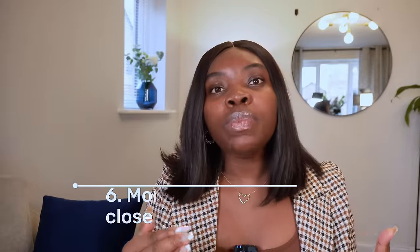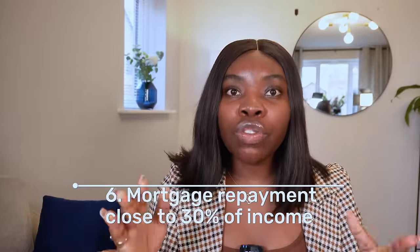The next sign that you're ready to buy a house is that you won't be spending more than 30% of your gross income on mortgage or house outgoings. So a good idea is to ensure that your mortgage repayments, your house insurance, anything that has to do with the house does not take more than 30% of your gross salary. Gross means before tax, not after.